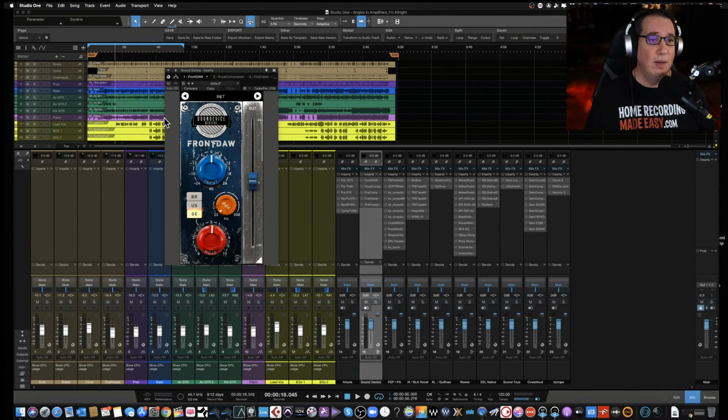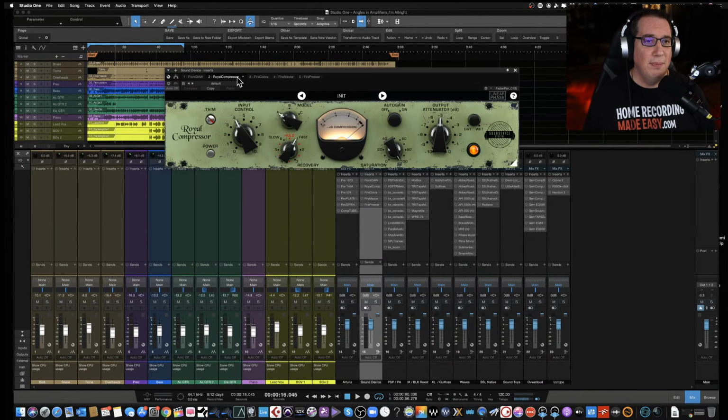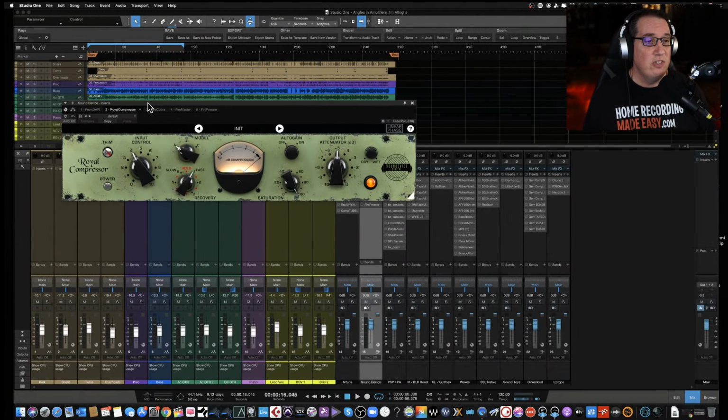Okay, Front DAW by Soundtoys Digital is the name of the company. Second plugin by them that I thought was really good. This is the Royale compressor. This is one of those compressors that are different from most of what I own. Again, there's a full YouTube video on this, so you can see this and listen to this in action.